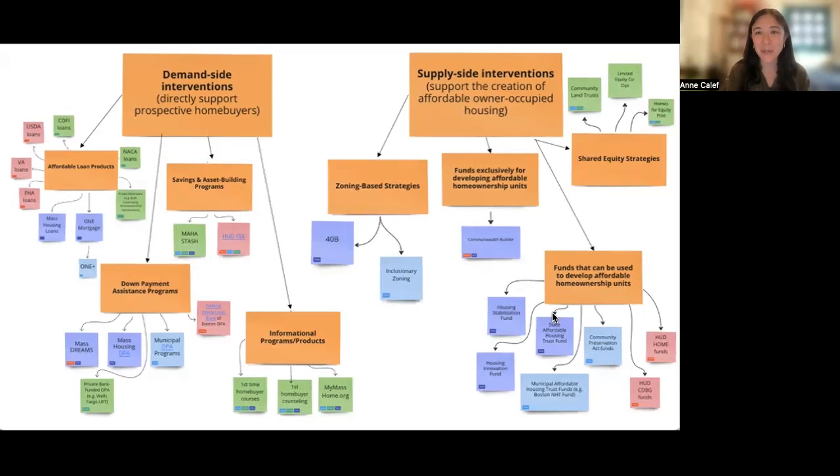So this is a quick overview of the different programs and policies that exist to support affordable homeownership in Massachusetts. And please check out the report if you have any additional questions and to learn more about each of these sticky notes.